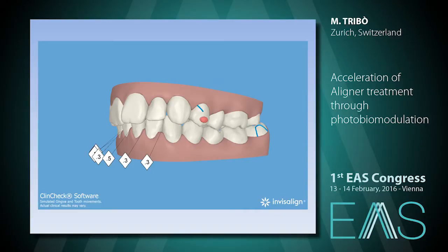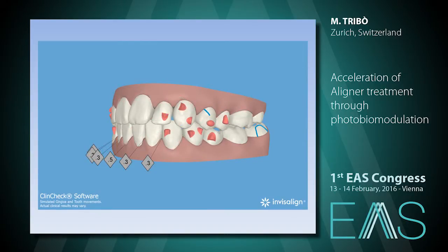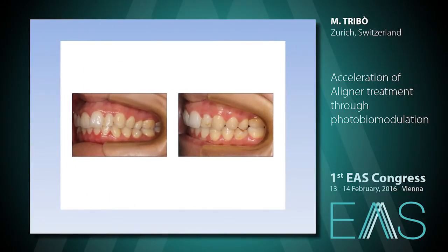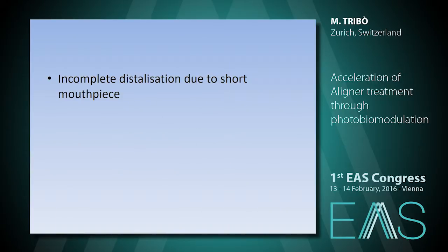Orthopulse is working on that. They are now trying to get a longer mouthpiece back to the second molars so that we have an irradiation in that region too. But in this case, as you see, it's not enough. Incomplete distalization due to the short mouthpiece was the consequence.